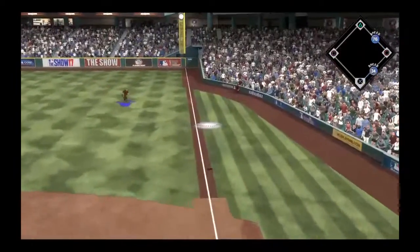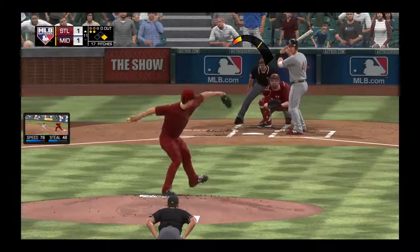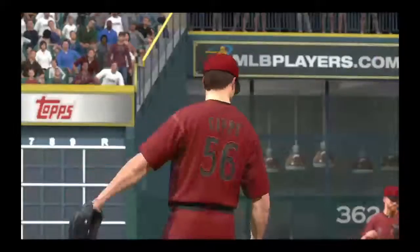And he popped him up back into foul territory behind first, and no one can get there. He'll try it again. Swing and a miss as he ran the fastball right by him for the first out.